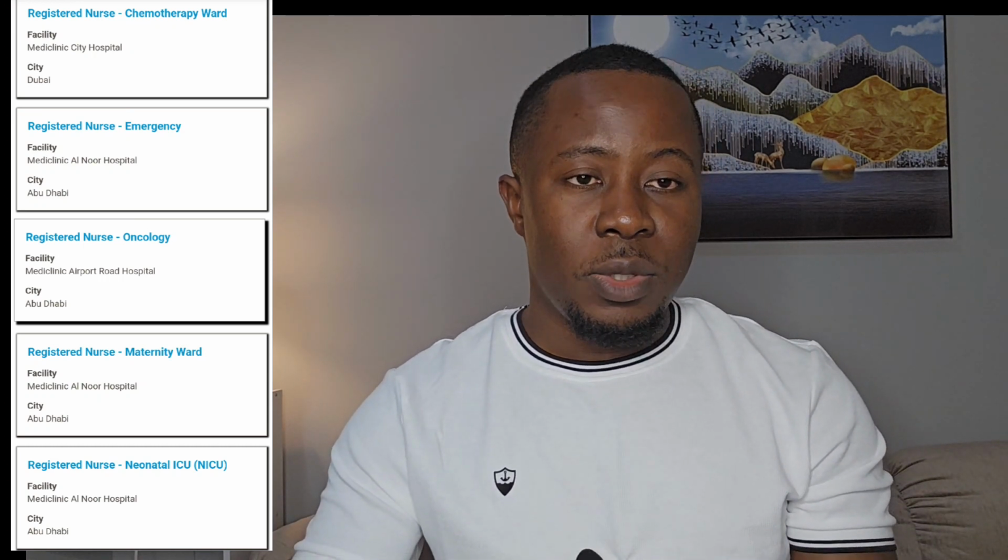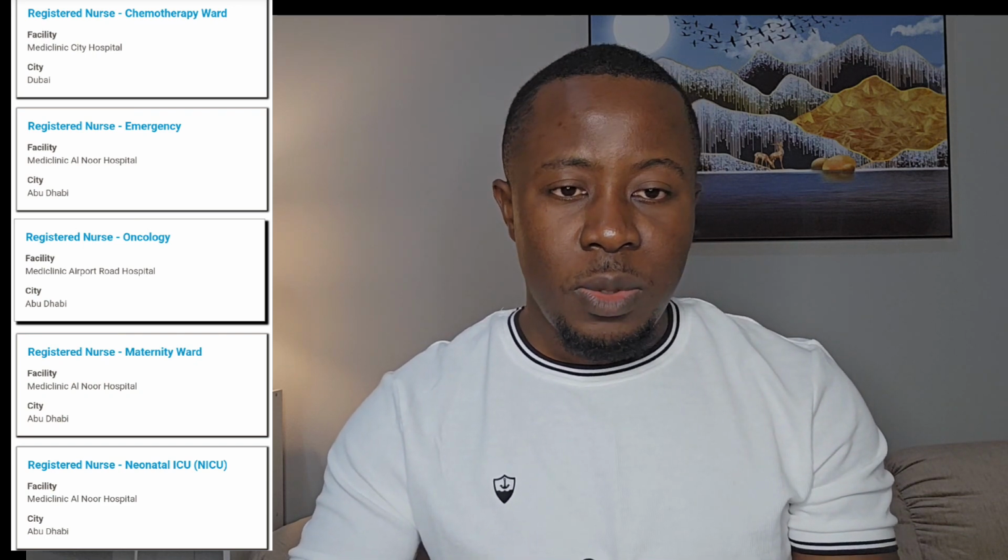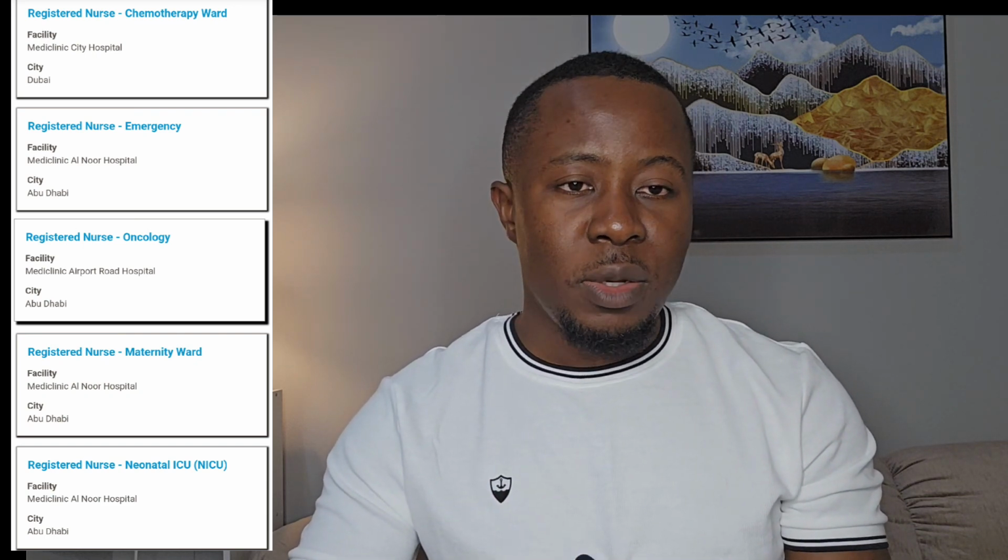So they have different positions for registered nurses, and all you need to do is go to the Mediclinic careers page. Once you get to the page, make sure that you create an account. For Mediclinic, you need to create an account. Once you create an account, they're going to ask for your email, sometimes your mobile number, and you need to put in the password.